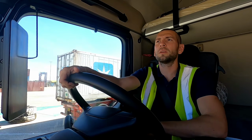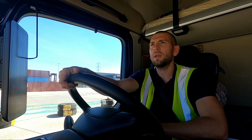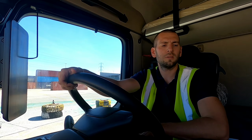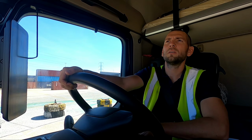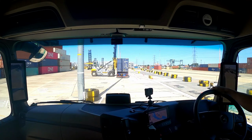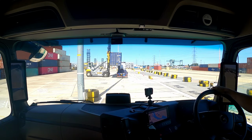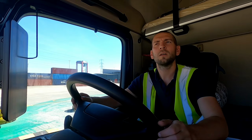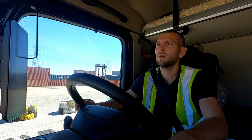See what they're doing, because this one was waiting on the middle bay to have his containers taken off. I think that end one is waiting for me, but I'm not going to go around. I'm just going to wait till he's done. Go right down to the very end.